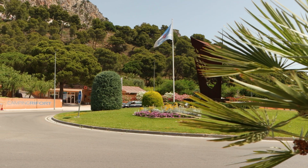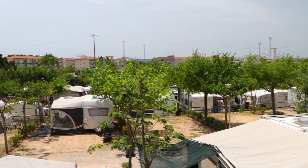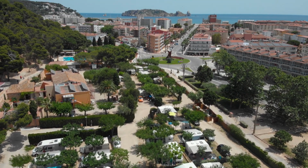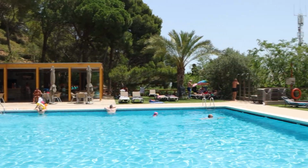Today we're visiting Camping Rifort, a medium-sized campsite located at the entrance of Estartit. The beach and the town center are within walking distance from here. They've got pools, play areas, a small library, and I'm going to show you all that they have to offer. So I would say, let's go.